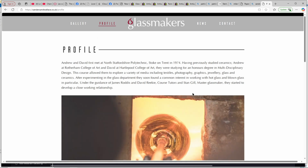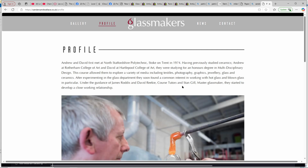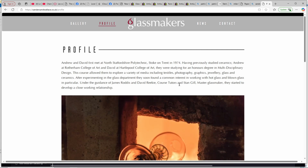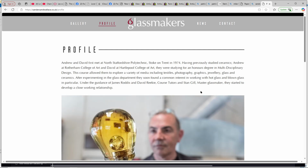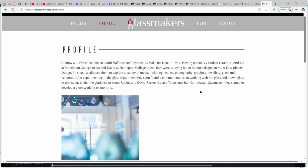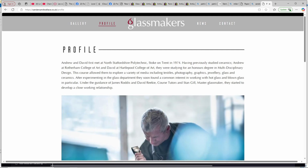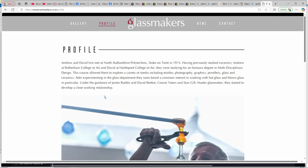Oh, actually, I'm just seeing here, I think, of course, they work for Stan Gill. They were taught by Stan Gill. I know that name. He used to be the chief gaffer for Stuart Crystal. So yeah, they started out right. Anyway, I'll stop this now. We could go on there for ages looking through their stuff.